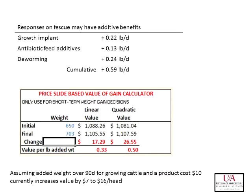So the cumulative benefit is about a 0.6 per pound weight gain as an average, if I were to go in and take each of those studies and add the cumulative response to each method together as an average. Now there's going to be variation around that response, but on average across all of the studies, if each of those components acted individually and independently of one another, and we would have a stacked benefit by adopting each of those, would we see about a 0.6 improvement in weight gain? And if so, what would that be worth?